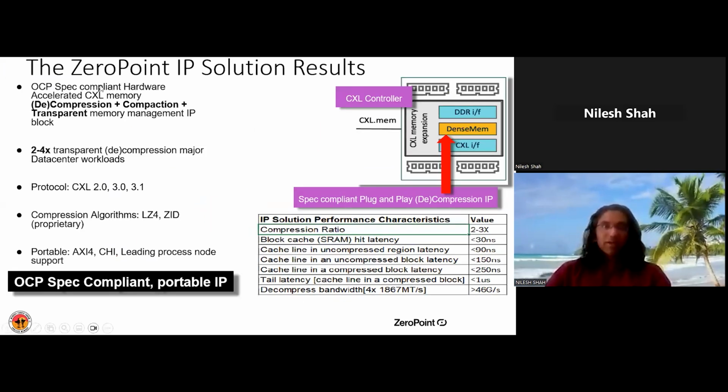ZeroPoint does have an IP solution which complies with and actually exceeds the OCP specification. This IP solution is ready to be integrated into pretty much any CXL controller ASIC device, because it is a piece of soft IP that can be integrated into the most common buses that exist on your SoC, like AXI4 or CHI. All of the leading process nodes are supported, and there might be some controllers on older nodes that can take advantage of this IP as well.